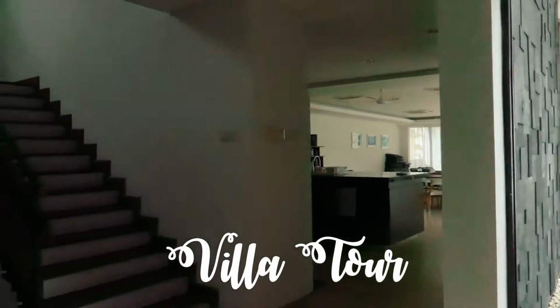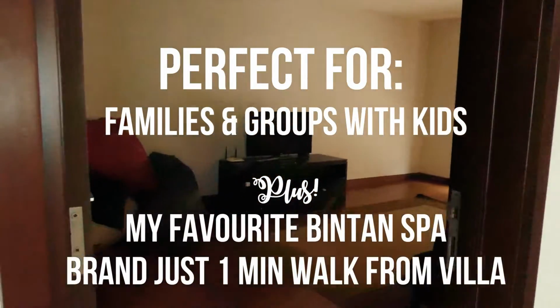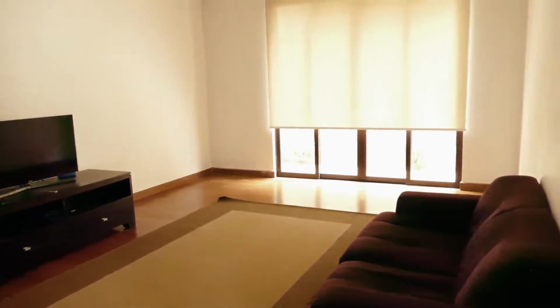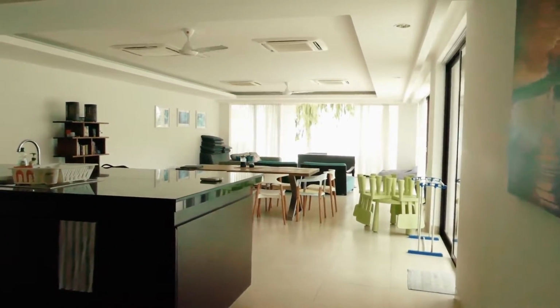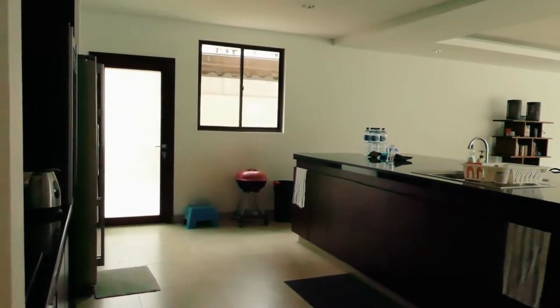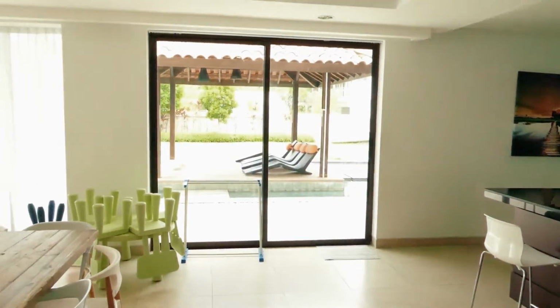This is a gorgeous villa right on the South China Sea that is perfect for families or a couple's trip when you have children. It is delightful. As you can see, this is just a beautifully situated property. The living room and dining room and that entire space is just so welcoming.